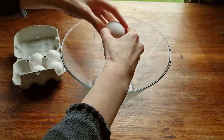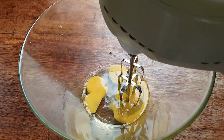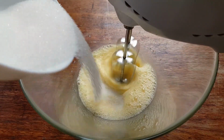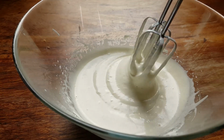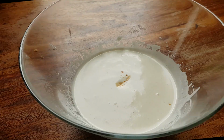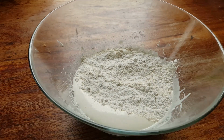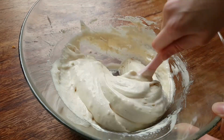I cracked some eggs into the big bowl, and started incorporating air by efficiently blending it with an old inefficient mixer. Then I gradually started adding the sugar, making the eggs into a fluffy batter. I forgot to add some vanilla, so I just added it now without mixing it in. Better late than never. And topped it all off with some flour. Then last but not least, some sour cream. I gently folded everything in to not lose the batter's fluffiness.